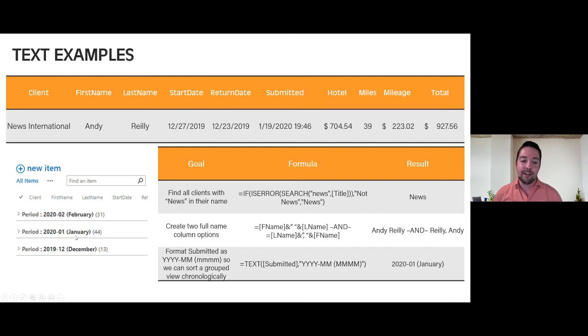I had 44 for January. And this is a classic view, but the same works for modern. So you get that same kind of experience.